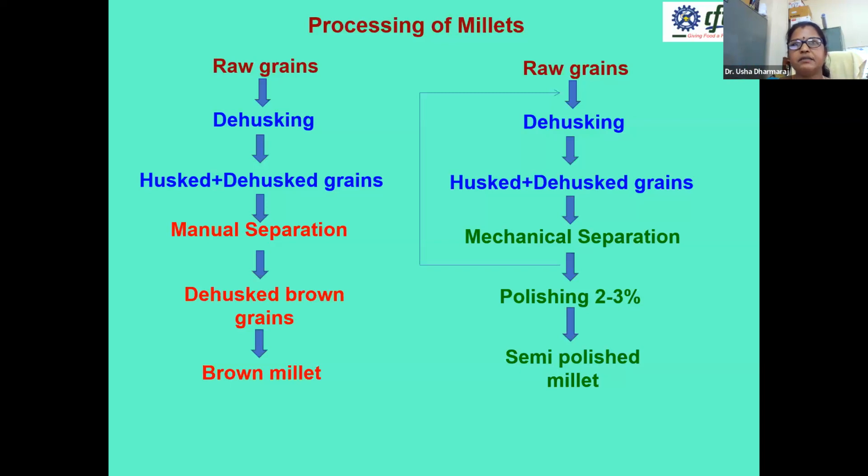So what we suggest is, one can go for dehusking, and you will get a mixture of husked and dehusked grains. There is a need for a mechanical separator. Mostly it should be density separators, that is better. And then it should be polished for some 2 to 3%. If you polish for 2 to 3%, you are not only losing some part of the bran, but its culinary properties, what I mean is cooking properties, improve. The sensory acceptability improves, the keeping quality also increases, and you don't lose much of the nutrient in that way.